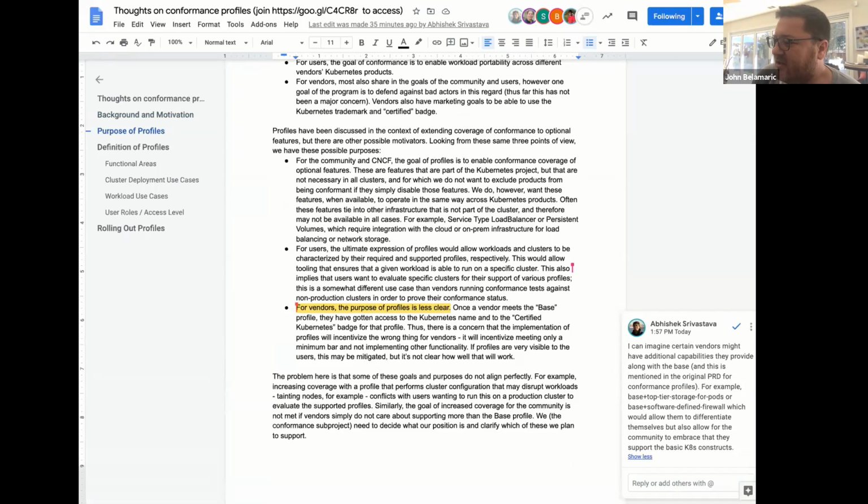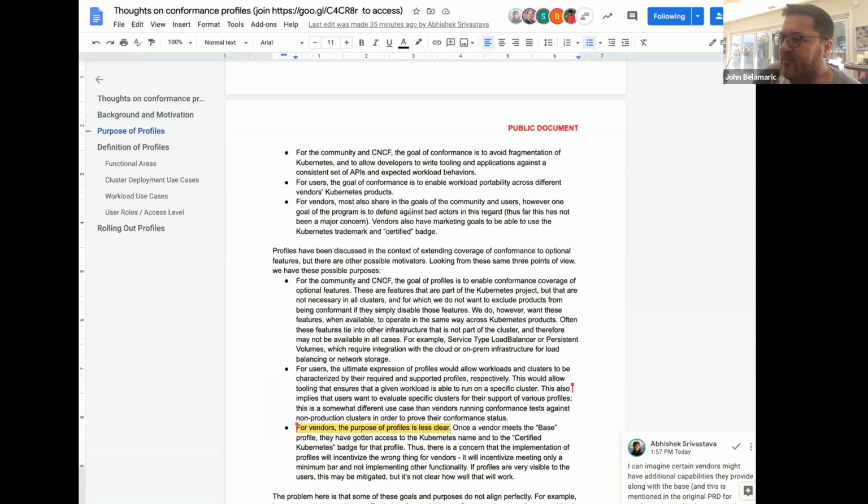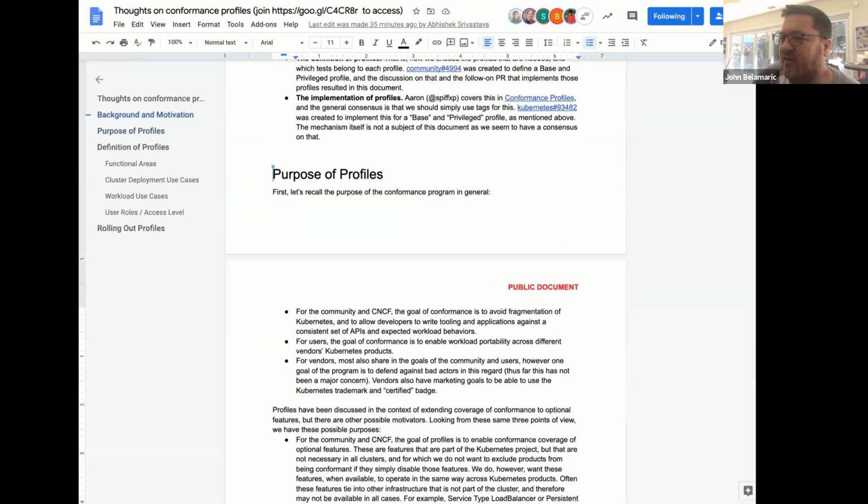One, with respect to Brad's question, who's looking for this right now, or do we need it? Another was how we roll it out. If we add a profile, how do we roll it out in a way that's non-disruptive to vendors and users and everybody. This particular topic has been talked about since before I was involved with the conformance effort, and has gone in circles in my view of things.